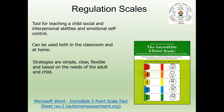Strategies are simple, clear, flexible, and are based on the needs of both the child and adult. To ensure a scaled approach is used successfully, there has to be a climate of care, safety, and trust, as relationships are key.